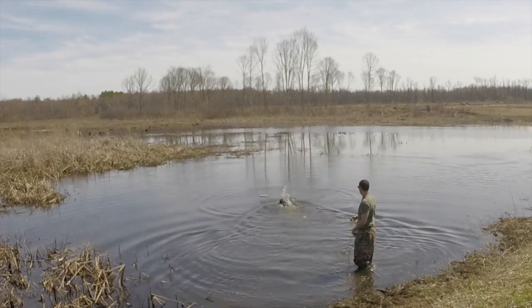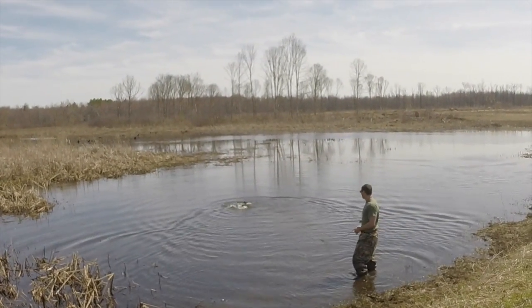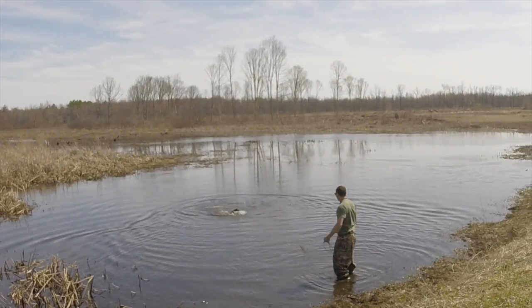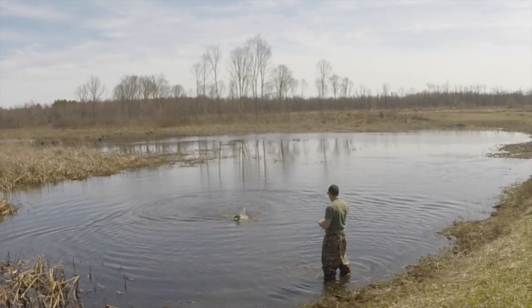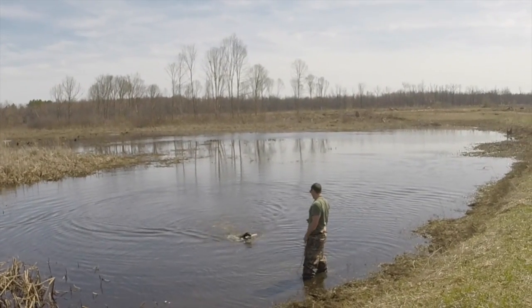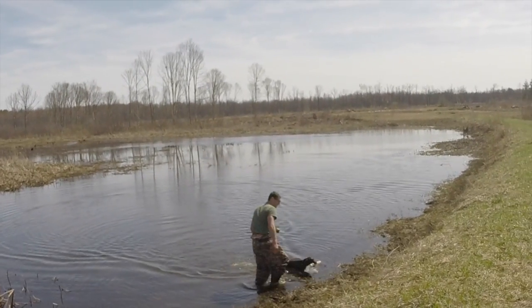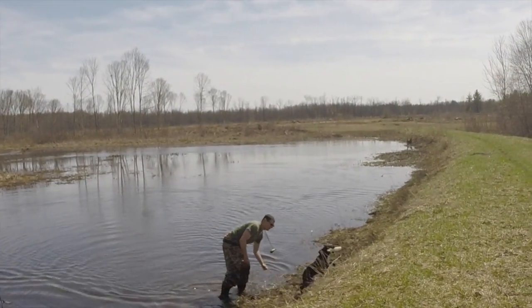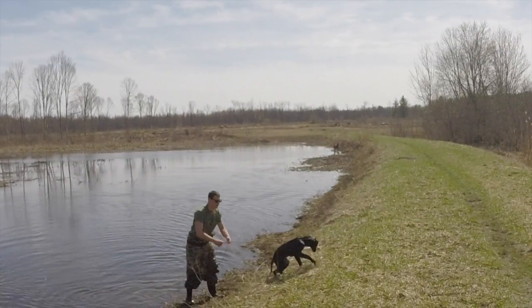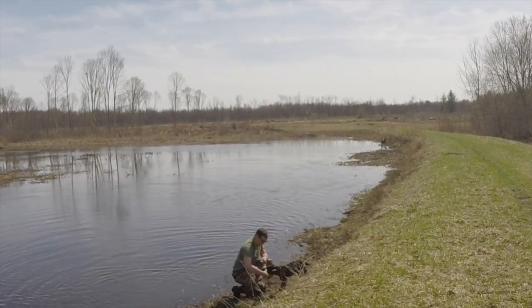That's a good girl. Just big encouragement. This is a lot of fun. Very exciting day for Miss Memphis. Atta girl. Come on, pup. Good girl. Look at that puppy paddle. Good girl. Come on. That's a good girl. Very, very good.